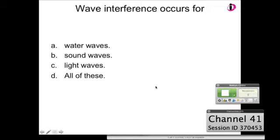All right, wave interference occurs for what? That was what we covered at the end. That superposition, constructive and destructive, in phase, out of phase thing. What's it apply to? 10, 9, 8, 7, 6, 5, 4, 3, 2, 1, 0.